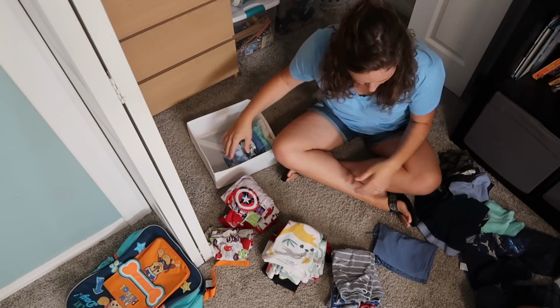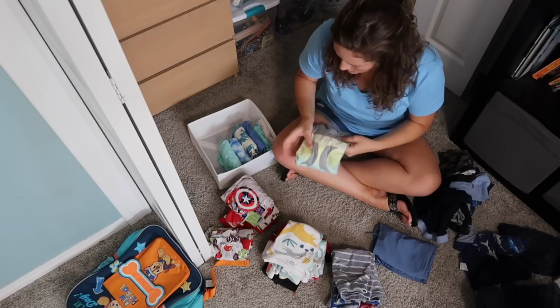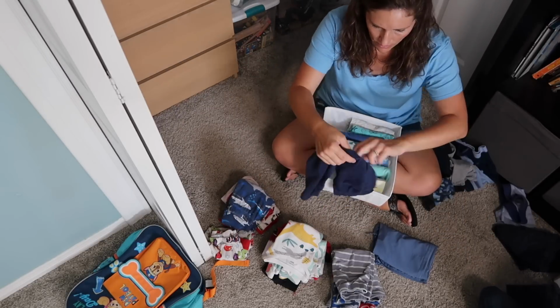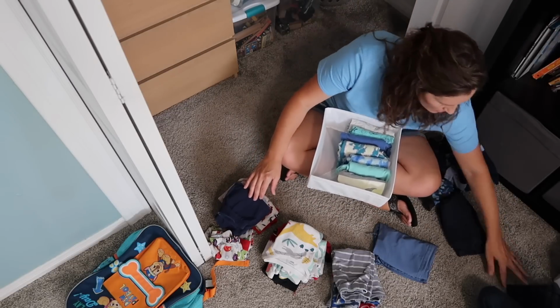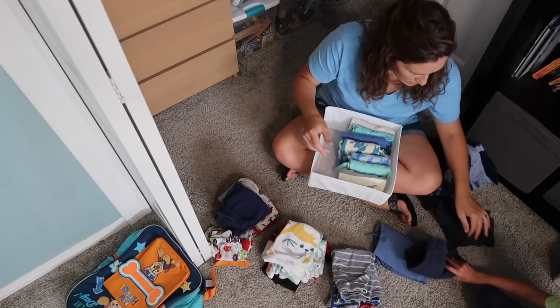The great thing is, as I was organizing their clothes for the next season, I was able to pull out all of the items that they had grown out of, or the items of clothing that looked extremely worn out and needed to be decluttered. So by organizing, it helps me stay clutter-free because I'm constantly going through the things that I no longer need and pulling them out and getting rid of them right away.